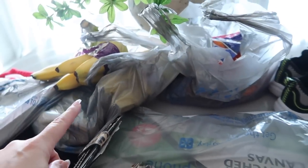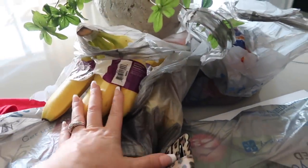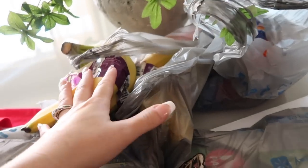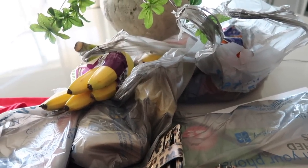So got him those. Got some oranges, lots of bananas. I'm trying to eat more bananas for potassium because I've been dealing with muscle spasms and stuff, and I think it's from working out. A lot of you were commenting saying that I need more potassium and possibly magnesium, so I've been eating bananas every day trying to up my potassium intake.